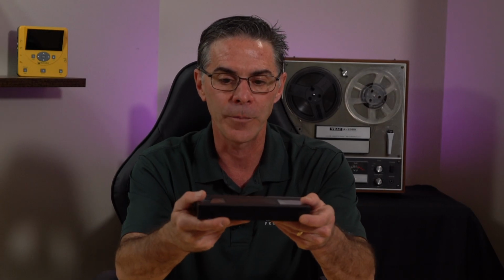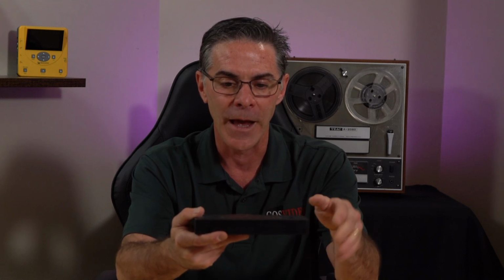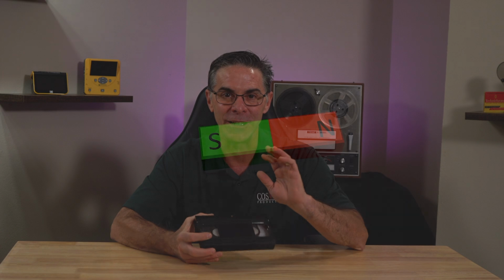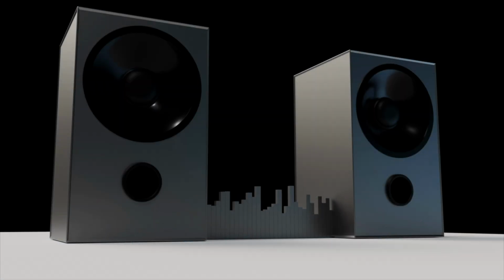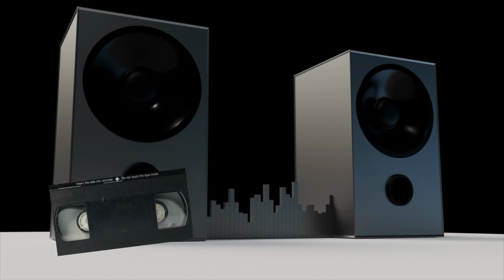Temperature extremes can damage your tape. It can warp the plastic housing, it can cause the magnetic tape to flake or shed, and it can also accelerate chemical breakdown. Magnetic fields can kill your VHS tape. So if you have a big speaker by your TV and you have your tapes sitting around that speaker, most likely your tapes are going to get erased.